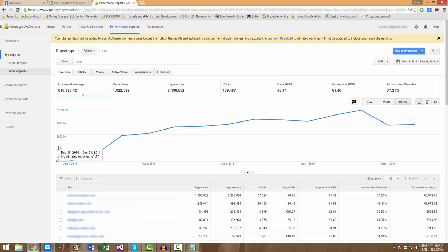So, as you can see, in the beginning, I had very little earnings, and it started growing really slow, but it did grow a bit until in December 2015 I made 1,150 euros, which is probably about $1,300. As you can see from the nice curves here on this graph, everything was strictly organic.